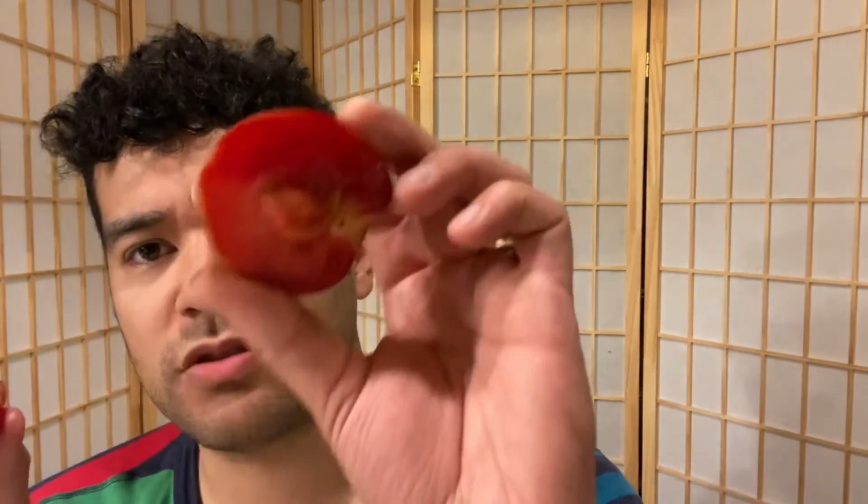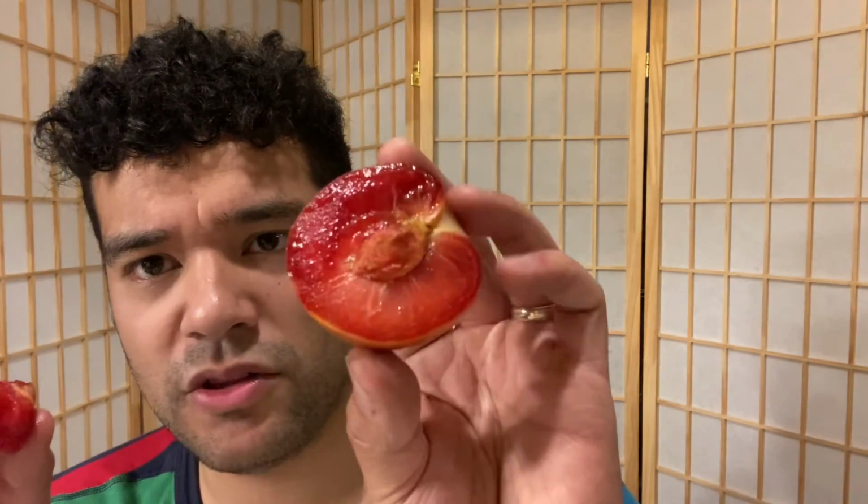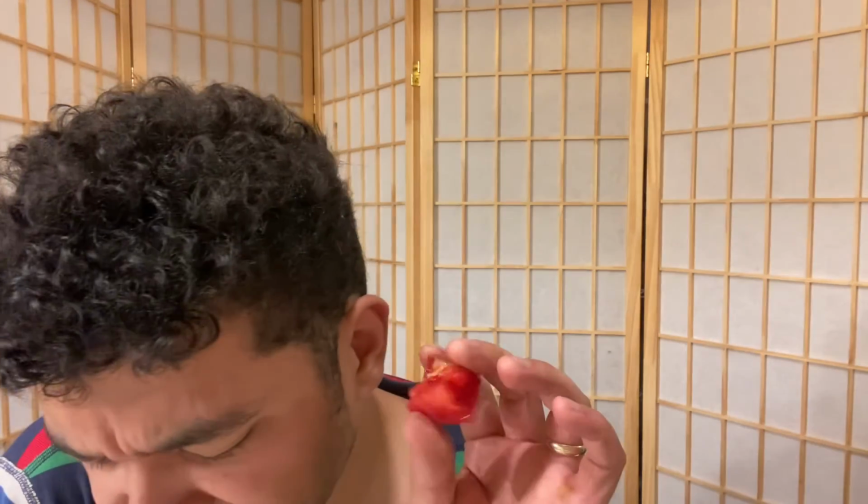I'm not a huge fan of the texture. It's also not as juicy as it might look. It's kind of dry. And then that baby food texture is really not doing it for me. But I wanted to try it nonetheless. It's very interesting.